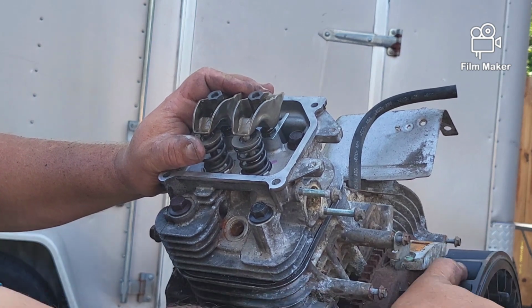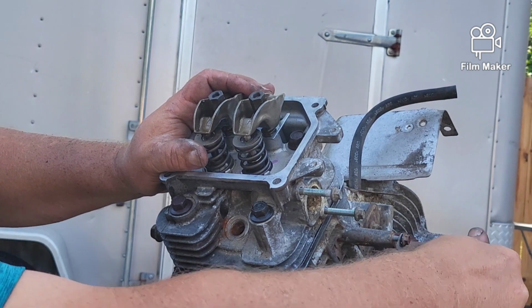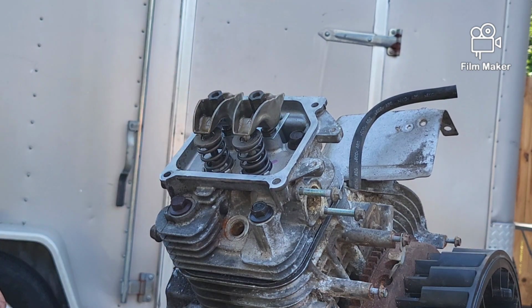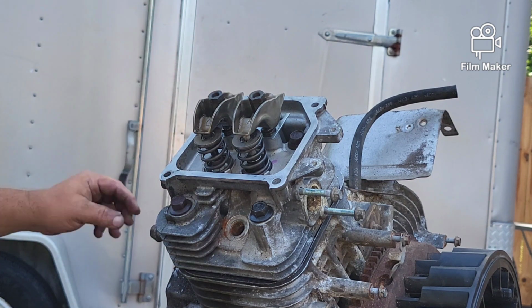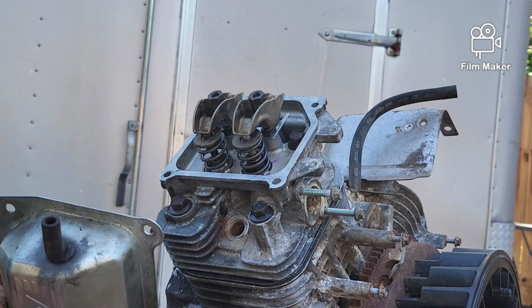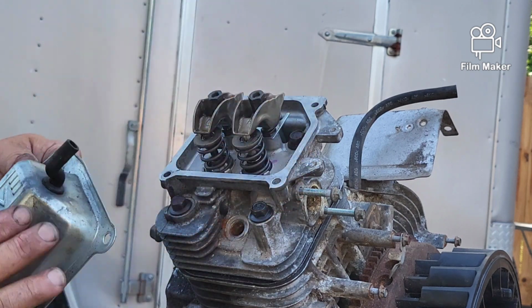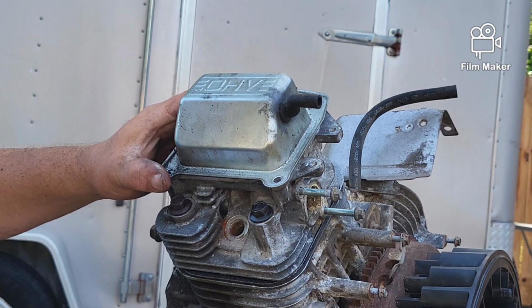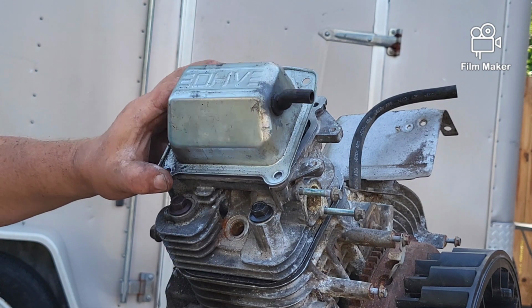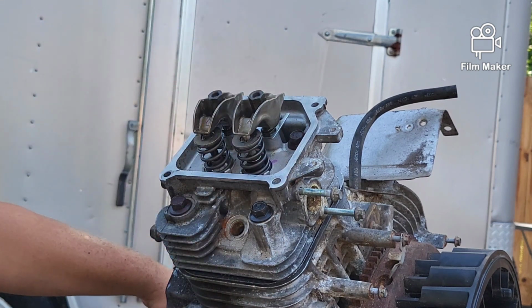All right, so I'm gonna bring that back down for the moment. I'm gonna go onto the other side. I'm gonna put the other head gasket in. As far as valve cover gaskets go, this is a metal valve cover. So all we're gonna do is put some, yeah, I'm having a complete brain fart. We're gonna put some gasket sealer around that when we're ready to do it.